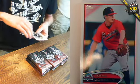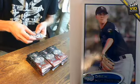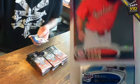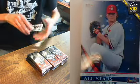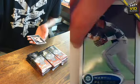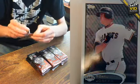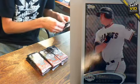Alright. Jonathan Singleton. Drew Hutchison. Sean Gilmartin. Zach Cohn. Got a minor league baseball all-stars of Shelby Miller, Jeremy Patton, Martin Pagero, and Tommy Joseph. It's funny, like I said, you'll take minors, throw them in a box, and 3 years from now, oh, Tommy Joseph, he's like the next big star, and you look in your minor league cards and go, oh my God, I got a minor league card of this guy.